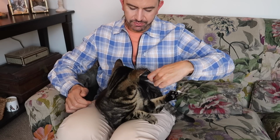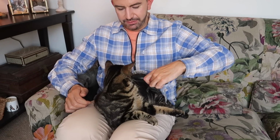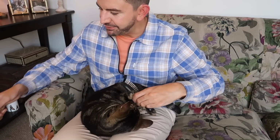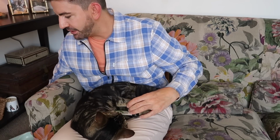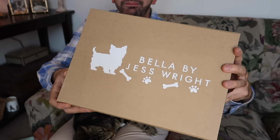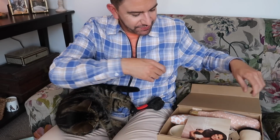Okay, well, while we're here like this, Pumpkin, shall I just whiz through a few more bits for everybody to see from Poundland? In fact, while you're here, Pumpkin, why don't we get the bits out that are actually for you? So Poundland very kindly sent Pumpkin and Mittens some treats from the new Bella by Jess Wright range. So this is a pet range. Isn't that nice? And in here we have all sorts of different things.